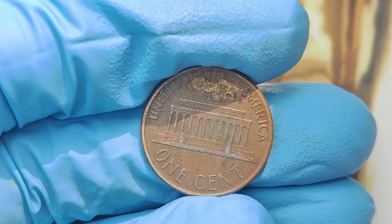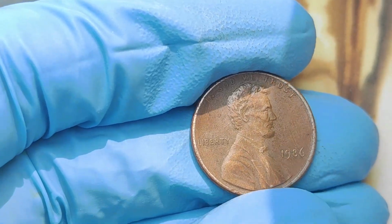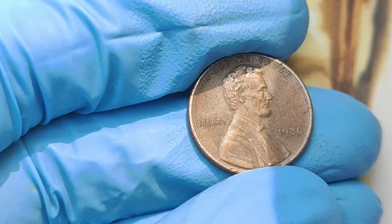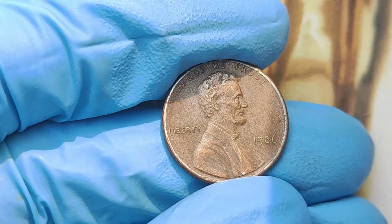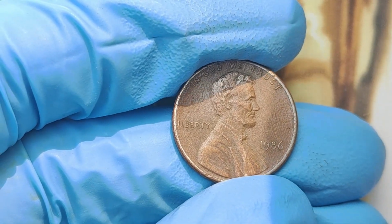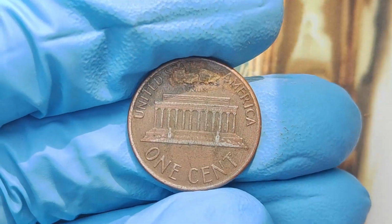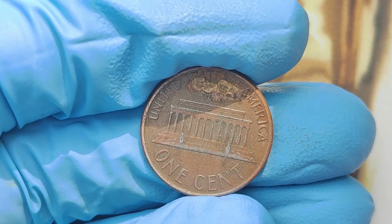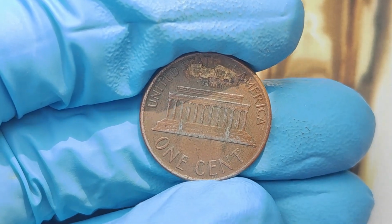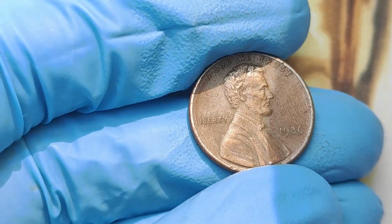If you sell your rare penny to the wrong buyer, you could be leaving tens, if not hundreds, of thousands of dollars on the table. Worse, you might fall victim to scams. Doesn't that send a shiver down your spine? But don't worry. In this video, I'm going to arm you with the exact information you need to identify, protect, and sell your rare coin for maximum value. Stick with me, and I'll show you how to turn your coin into a golden ticket.